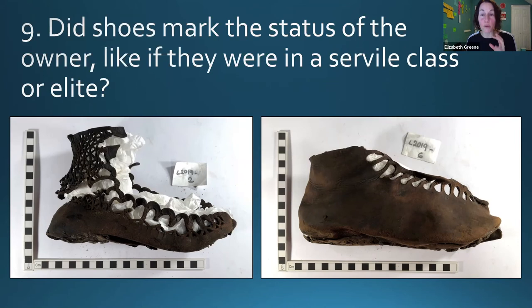One of the problems is that once you get down below a certain point, there's no way to tell if this is being worn by a slave or a regular foot soldier, or a man or a woman even, actually. Once you get to a certain type of shoe, they all look the same. We can look at the size and try to get an indication of who was wearing it. But with the styles, sometimes it's a little bit more difficult.